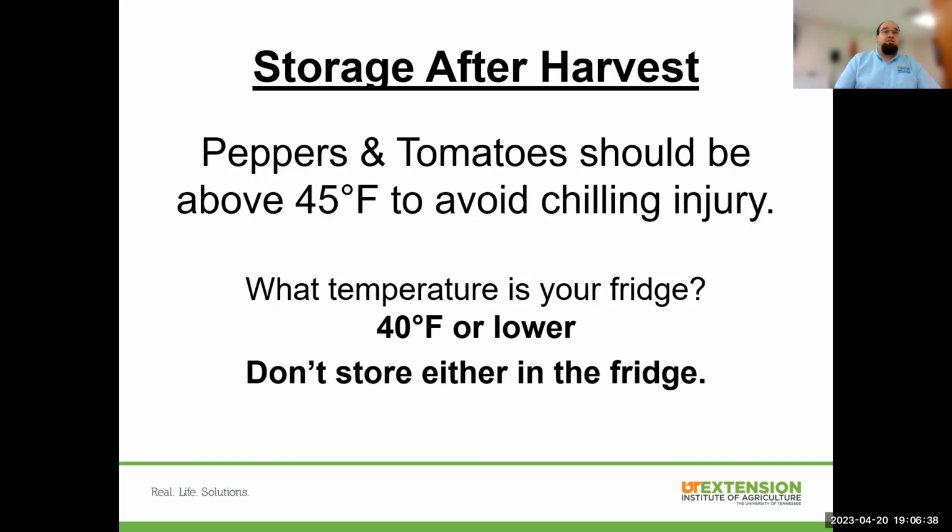So it begs the question, how cold is our refrigerator? They're supposed to be 40 degrees or lower, and that's about limiting microbial growth. That's why we use low temperature. It doesn't kill microbes that might hurt us with food, but it lowers their basically speed of growth. And so if your fridge is not below 40 degrees or at least 40, you've got a problem there from a food safety concern. But basically what that tells us is we shouldn't be putting tomato and pepper fruit into the refrigerator.